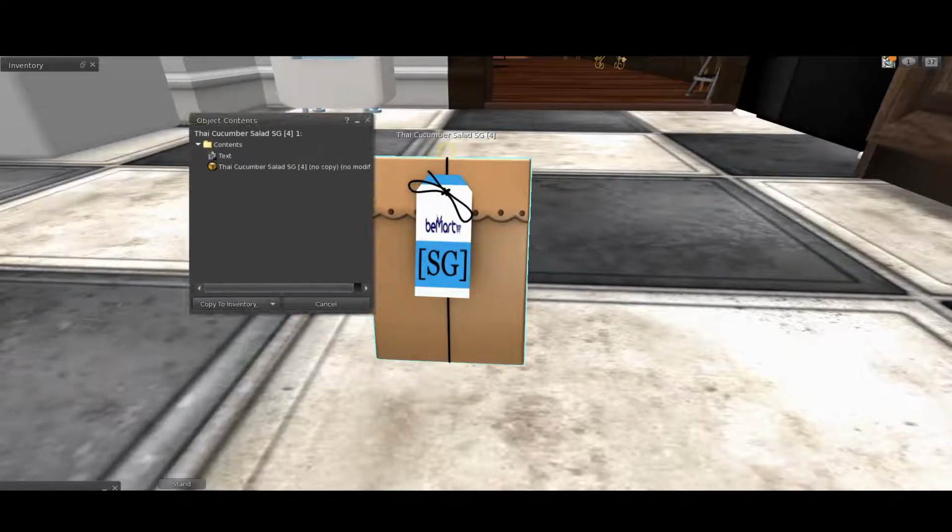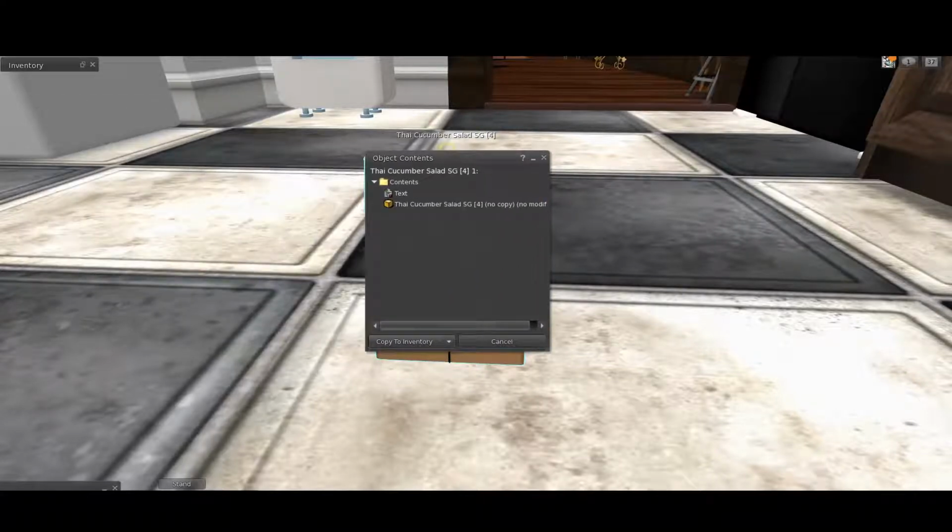And as you can see, this is what's in the box. Thai cucumber salad, standard grade, 4 servings. And we're going to copy this to inventory, and then we're going to get a pop-up as soon as we do this.